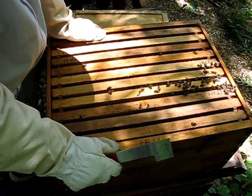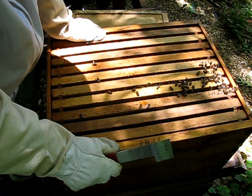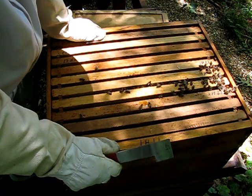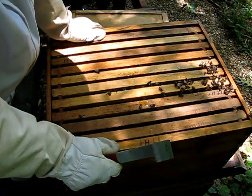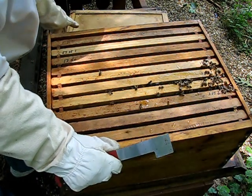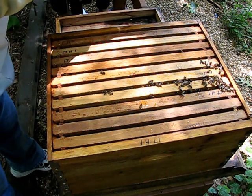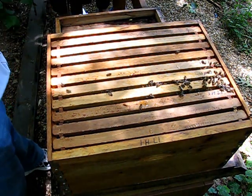I'm very sad about this whole situation with the die-off, but we shall see. Hopefully it's past its stage now. I'm going to put the hive back together without the food, because the food is just being spilled on top.